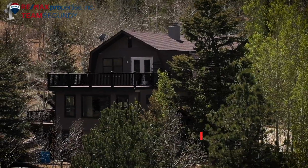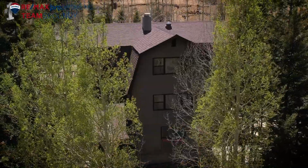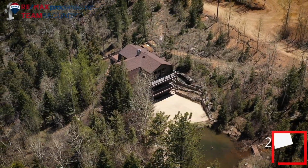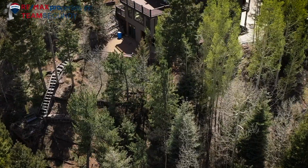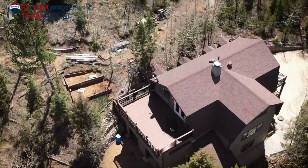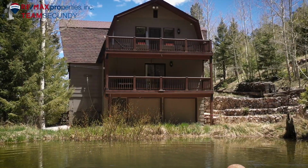So guys, welcome to this new listing. Temp, take it away. Welcome to 6250 Waterfall Loop, guys. This is a little over 2,800 square foot, 3-bedroom, 3-bath, newly renovated from bottom to top and from top to bottom back again. Not only do you have this gorgeous pond right out front behind us, but you have views of Colorado Springs directly to the east, mountains surrounding. You have aspens, Douglas fir, blue spruce, ponderosa pines, wildlife throughout this entire gorgeous nature sanctuary of a community, Crystal Park.